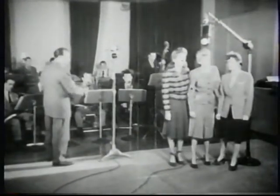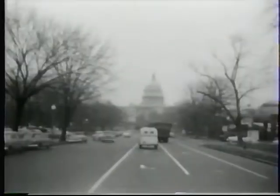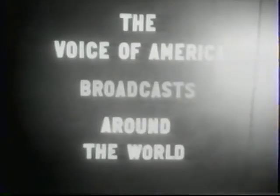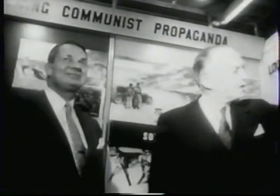Radio is an important world force, providing both entertainment and news. Realizing this, the U.S. Information Agency established the Voice of America in 1942 to promote understanding. In Voice of America headquarters near the Capitol, Foreign Aid Chief Harold Stassen and Theodore Streibert, director of the Information Agency, tour the ultra-modern studios.